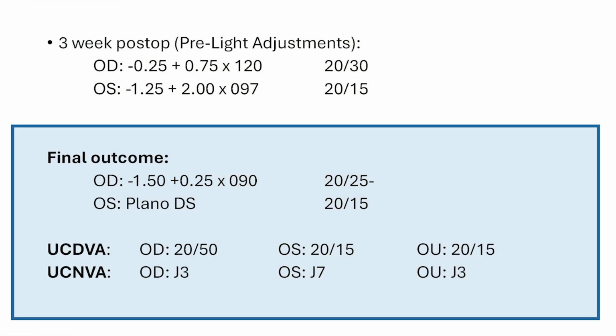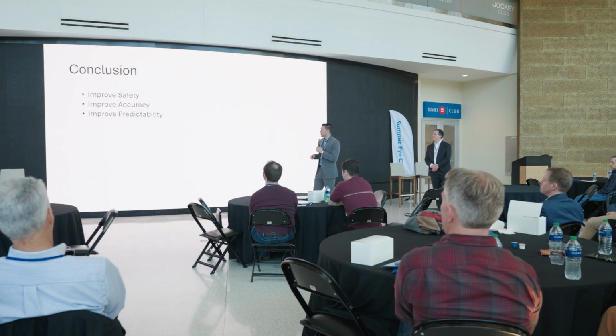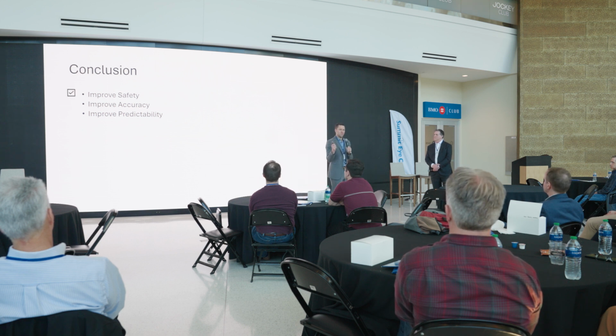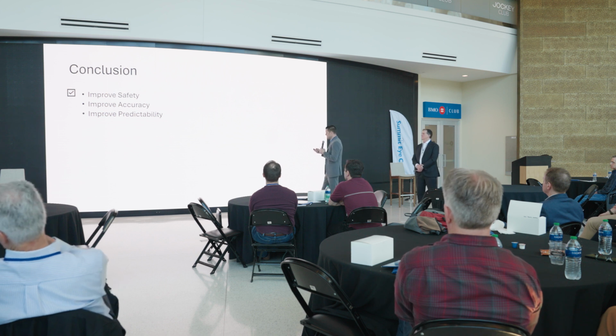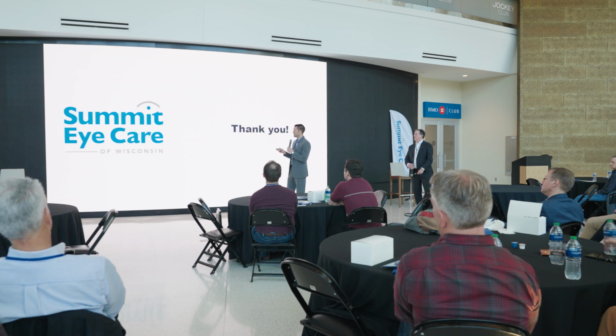His final outcome, he ended up electing to do a little bit of a blend. Even with his amblyopic eye, he still maintained really good function. He was J3 in his right eye with a minus 1.5 diopter myopia. Overall, 20/15, J3. So he was very, very happy. So in conclusion, improving safety, yes, less posterior capsular ruptures, quicker visual recovery, cornea rebounds quicker, improved accuracy, and improved predictability. Thank you very much.